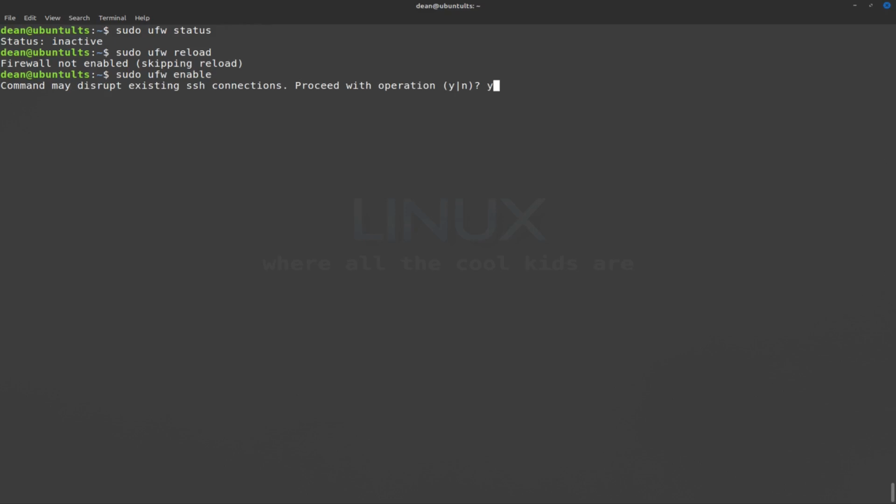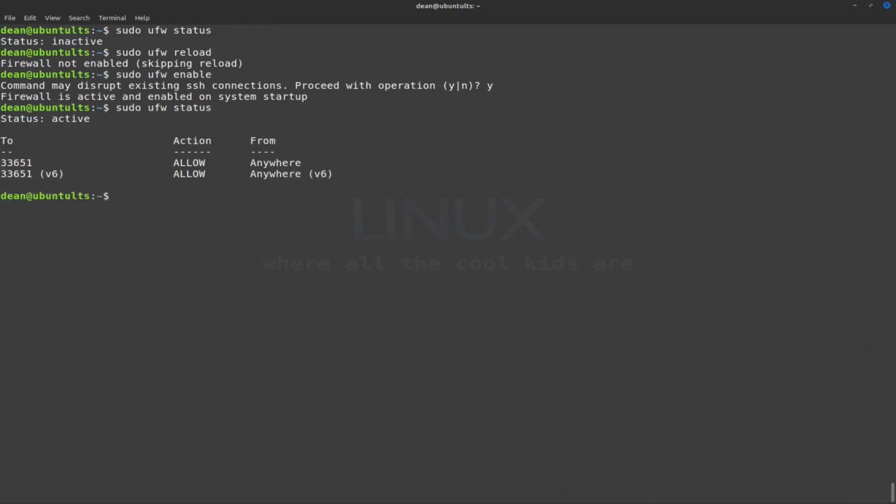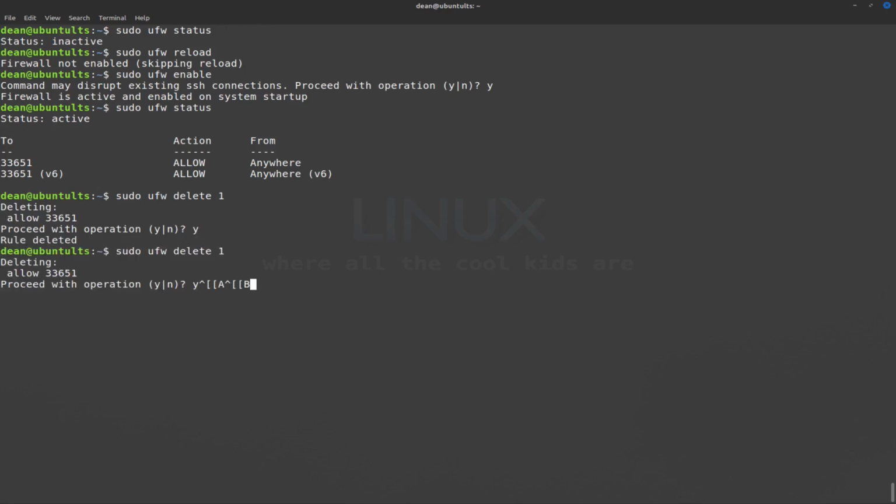Now at this point, remember you are connected remotely to this machine. So if you had any firewall settings inside there, it could kick you off at this stage. But since this is a new install, there is nothing inside it, so you're not going to be kicked off. So if we look at the status, my mistake. I previously added this port, so let me just remove it again. So our firewall is active, but there are no rules defined.